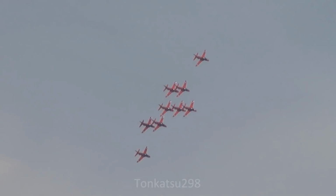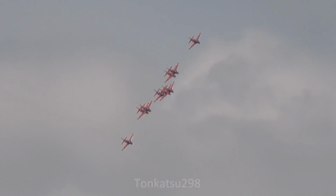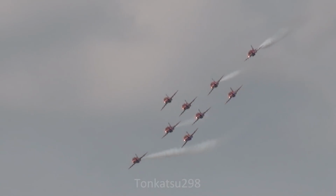Out to the front, the smoke's gone off, Reds 4 and 5 have moved forward. This shape resembles that of the Russian fighter jet, the Su-27. The NATO code word for the Su-27 is Flanker.